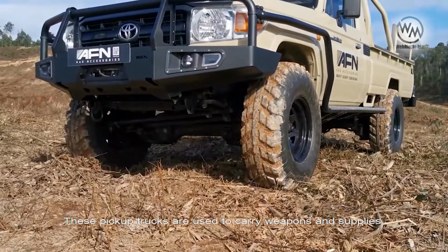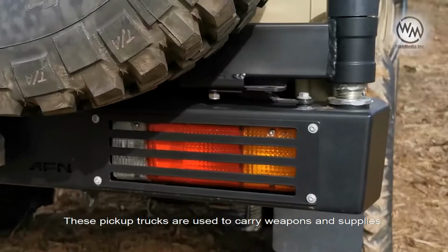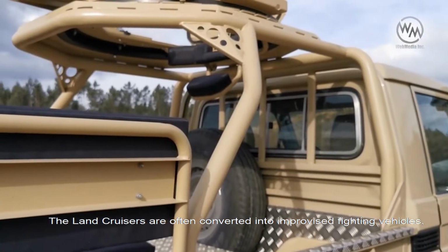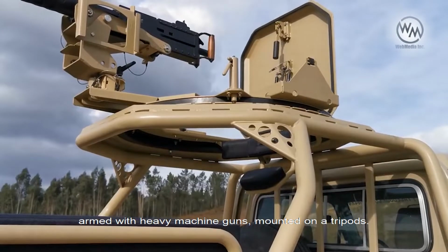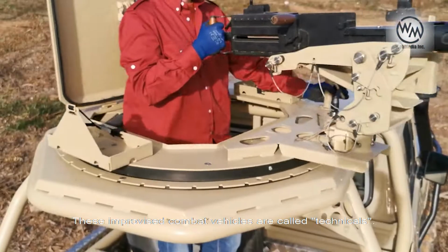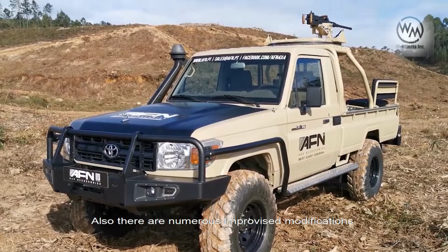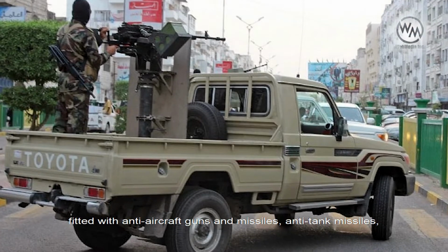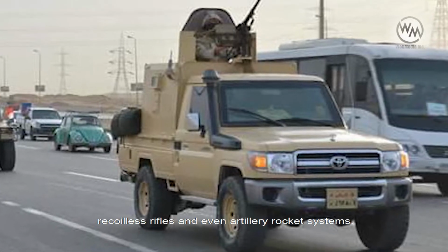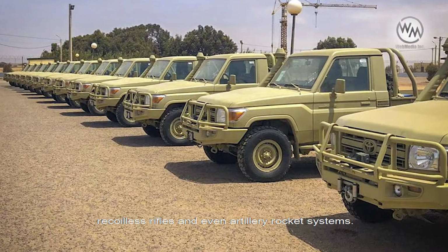These pickup trucks are used to carry weapons and supplies. The Land Cruisers are often converted into improvised fighting vehicles armed with heavy machine guns mounted on tripods. These improvised combat vehicles are called technicals. Also, there are numerous improvised modifications, fitted with anti-aircraft guns and missiles, anti-tank missiles, recoilless rifles, and even artillery rocket systems.